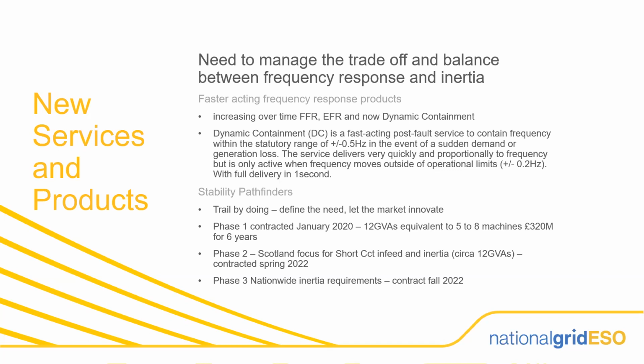So these Pathfinders and stability products are a win-win-win, because they're lower cost for the consumer, they're zero carbon, and they enable you to operate a stable grid. Phase 2, we're about to launch the results of that in the next couple of weeks. But I can tell you now that a good proportion of those are grid-forming inverters, and they'll be on our grid system in 2 years' time.